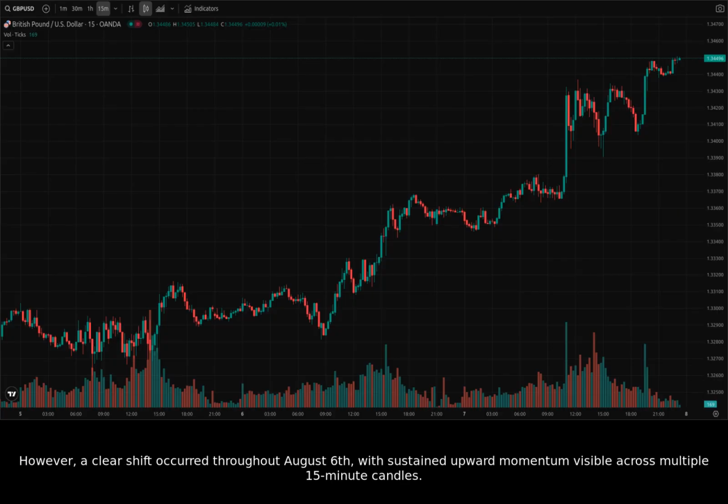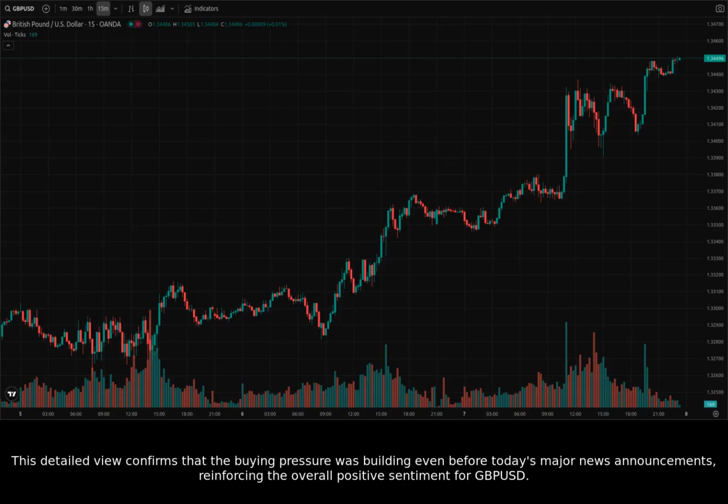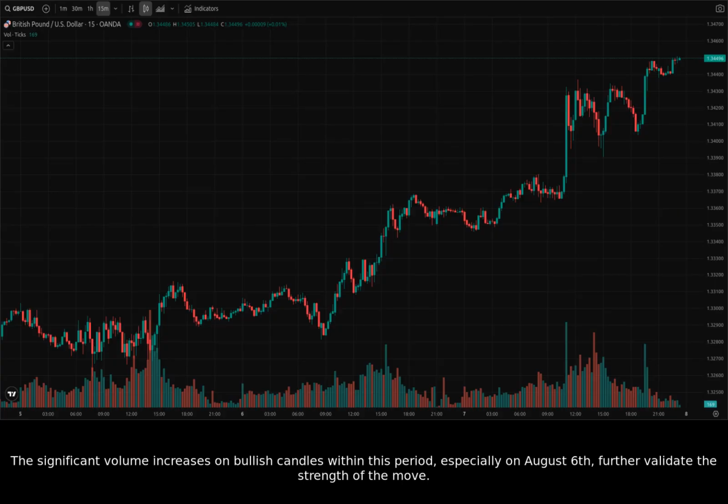However, a clear shift occurred throughout August 6th, with sustained upward momentum visible across multiple 15-minute candles. The consistent higher highs and higher lows on this granular time frame directly led to the strong bullish close of the August 6th daily candle. This detailed view confirms that the buying pressure was building even before today's major news announcements, reinforcing the overall positive sentiment for BoE. The significant volume increases on bullish candles within this period, especially on August 6th, further validate the strength of the move.